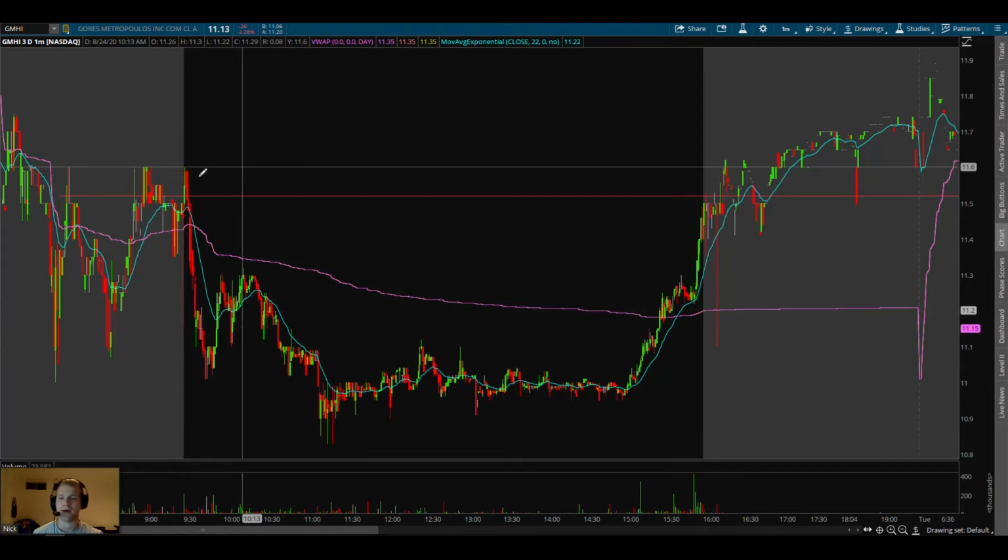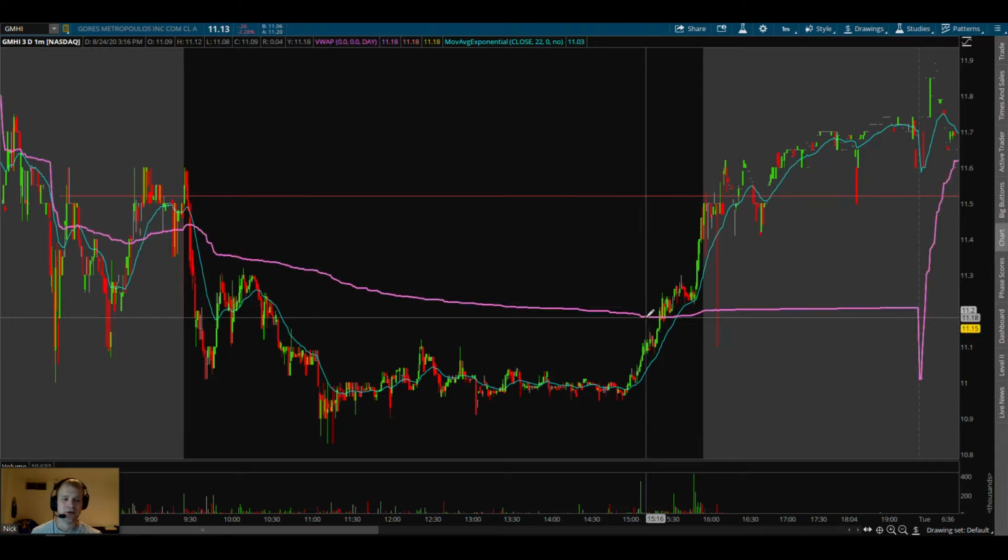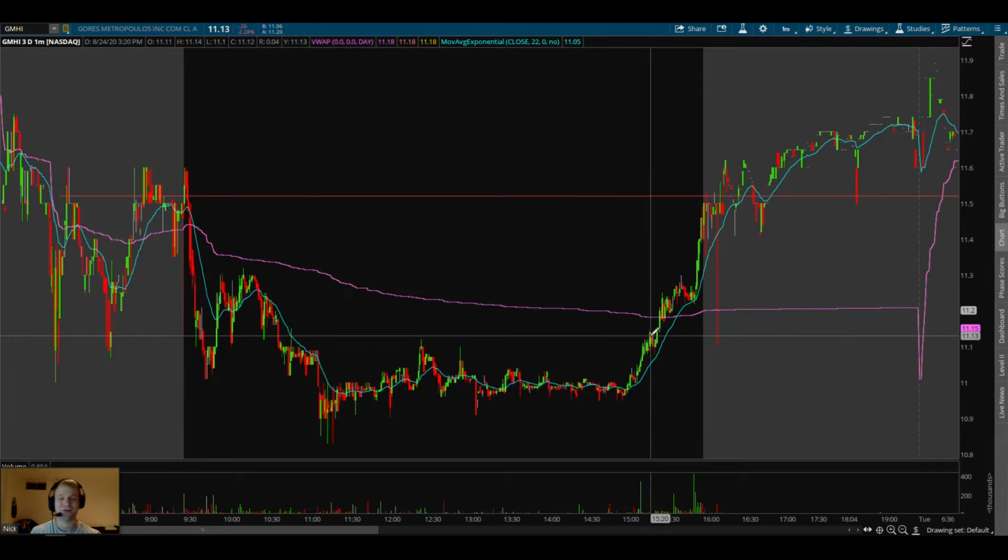Once it got over VWAP, I see that we're kind of approaching highs here. This isn't the greatest play ever, but you know what? I know my risk is pretty low. This is a pretty soggy chart that's not moving that much, so I start acquiring right in here. I end up getting an average price of about $11.15, maybe 20 cents. It was all through here I just kind of started buying.